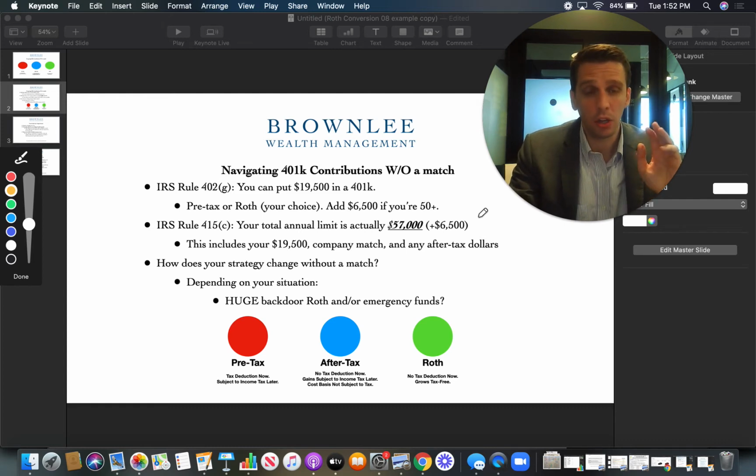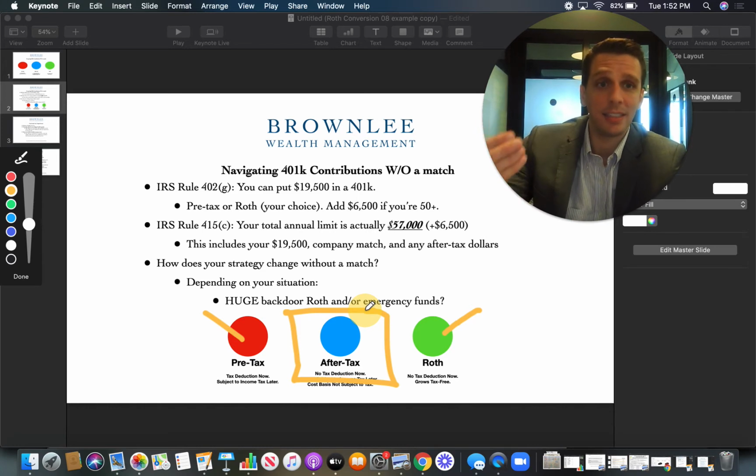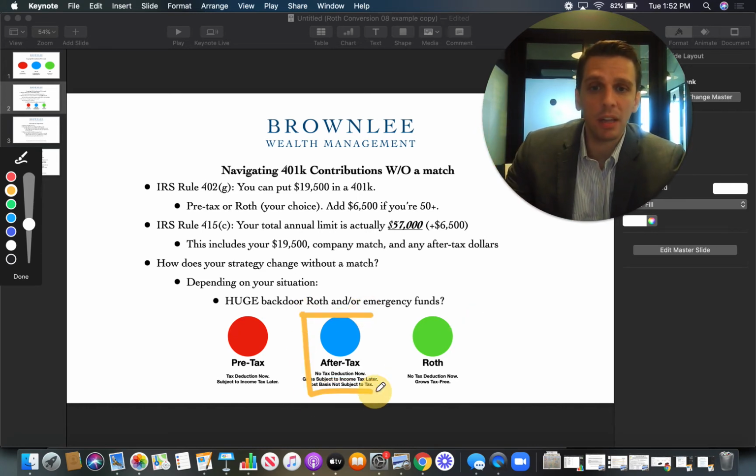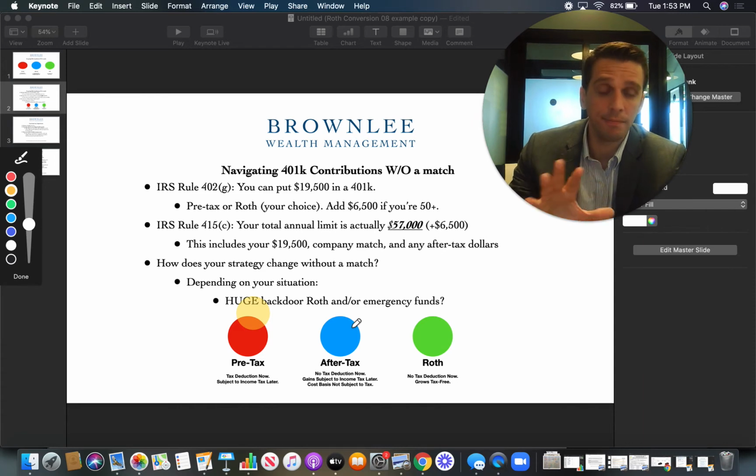So in other words, you're allowed to go above and beyond the $19,500 limit. You can put in more. It's just that $19,500 is either going to be pre-tax or Roth. Everything above $19,500, or if you're over 50, add $6,500, everything above that limit will be after-tax. So you get no tax deduction for after-tax money. It grows tax deferred. And the cost basis, whatever you put in, can come out tax-free as long as you follow the 59 and a half rules.